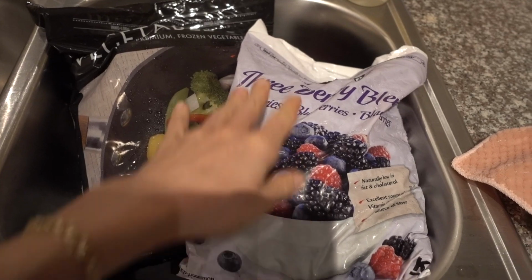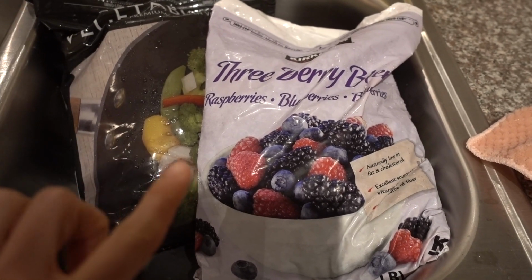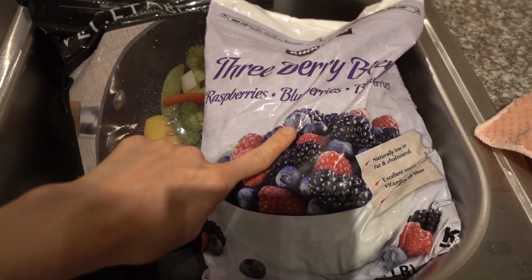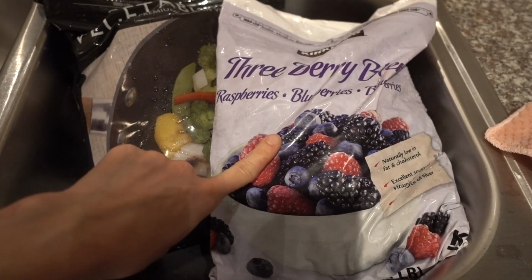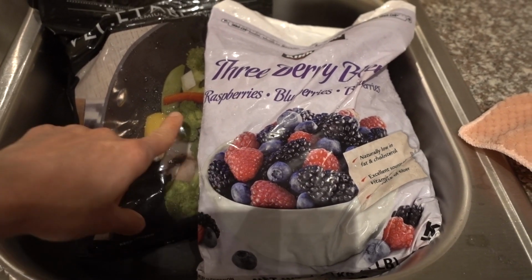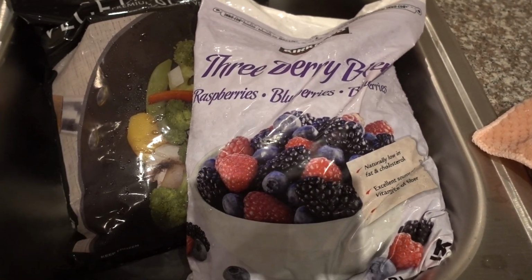So from Costco this week, I got the 3-berry blend. Thank you guys so much for letting me know that the berries at Costco and Kroger were recalled several weeks ago. That has been lifted, so these do not pertain to that. But you guys are so sweet for reaching out to me when that happens. I did get a notification from Kroger and from Costco at that time, and fortunately I was not consuming these, so we're all good.